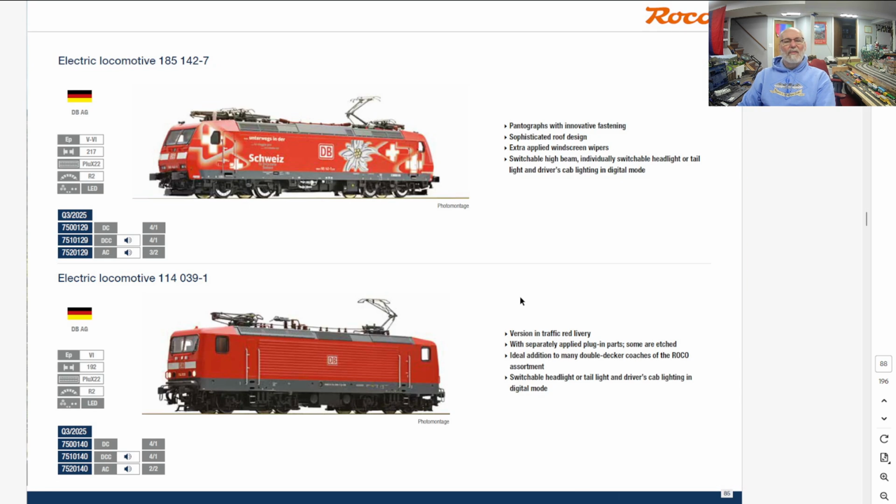Class 185 working. So there we go, a class 185 and a class 114, which I believe are, they say it's Era 6. I thought the 114s were pulled from service. But, I mean, since we're still Era 6, maybe they have been pulled from service. But I like that 185. It's German, but it says Switzerland on it. I would like to get a 185.